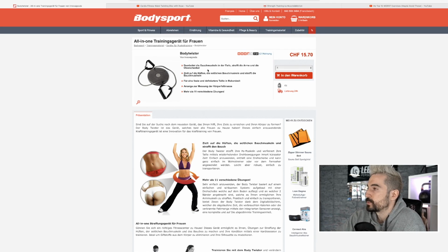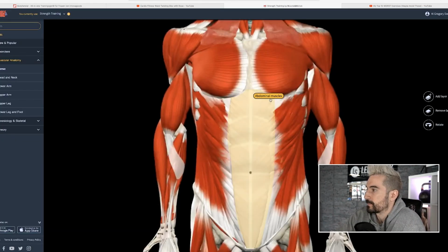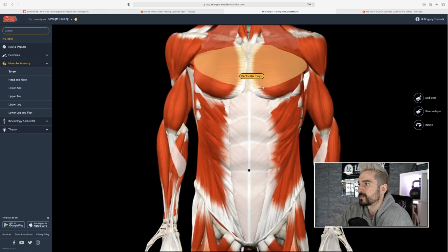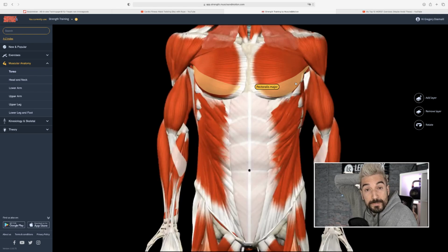So the claim is it works your deep muscles and your abdominals. Now, what are the deep muscles? Listen, you got the obliques, you got the abdominals, and that's it, okay? Boom, you're done. It's always like when folks be talking about, well, it's deep muscles. Most of them are stabilizers anyway, and they do work once you pick up free weights.